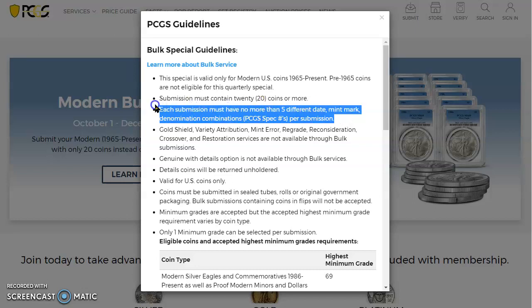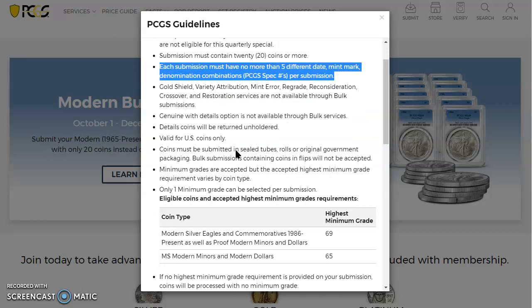And I would think that, if you submitted the American Women Quarters, probably 20 of them, that would probably be okay under those rules and guidelines. Now it says here Gold Shield, Variety, Attribution, Mint Error, Regrade, Reconsideration, Crossover, and Restoration services are not available through bulk submissions. Okay, so the scope is getting more narrow as to what's available for this particular grading special.